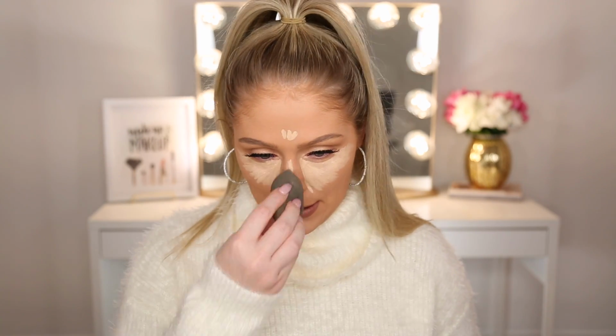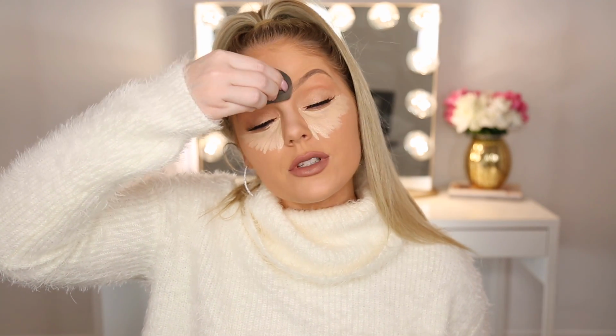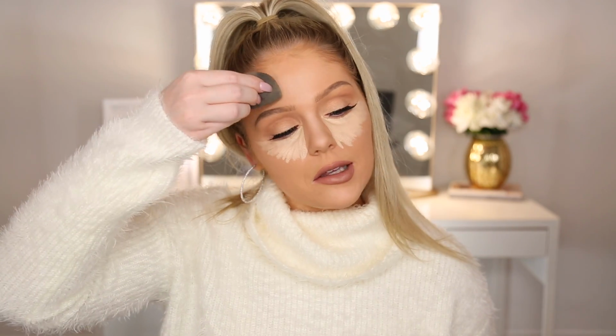Wow, okay, that blends it out really, really easily, so that's really nice. I feel like on my face, I'm not crazy picky about concealers, but on my under eyes I am. So we'll really see the true test when we blend it out on our under eyes. But so far, blending out really beautifully, actually.